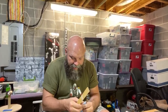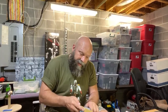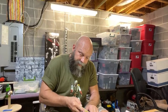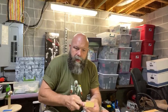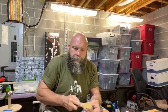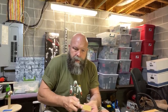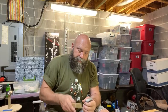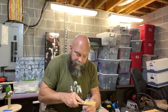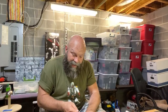I will tell you this, sanding 3D printed stuff is a whole lot more difficult than sanding resin. Just saying. Oh, that's a lot better. That's a lot better. Not near as nasty rough. Still looks a little rough, but it's not nasty rough.